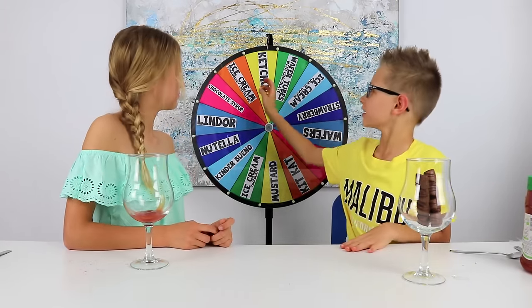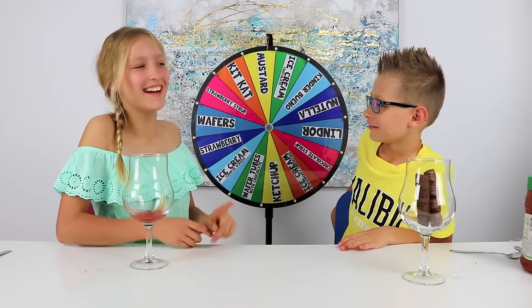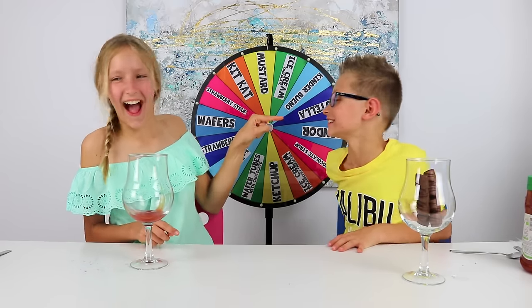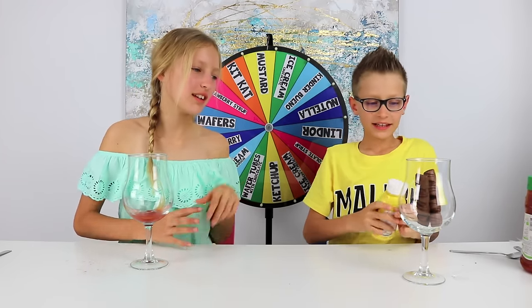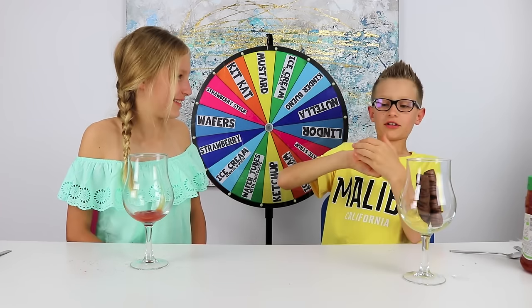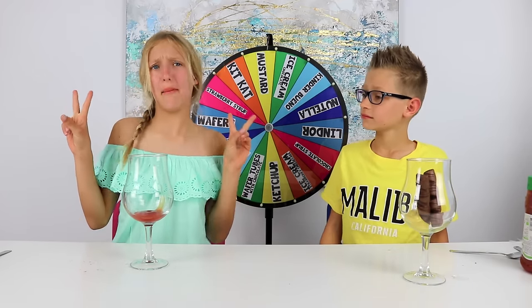For some ice cream. Mustard! Ha, ha, ha. What's the chance? What? Okay, it's at the bottom, ruining the Kinder Bueno, but it's only the bottom, though. I hate mustard. Okay. Bye-bye, mustard. I don't like you.